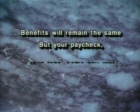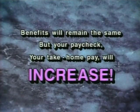Your employer will let you know which benefits are included in your plan. Whether or not you elect to pay for these benefits with before or after-tax dollars is up to you. But as a general rule, you should elect to pay for your portion of your benefits on a before-tax basis. Your benefits will remain the same, but your paycheck, your take-home pay, will increase.